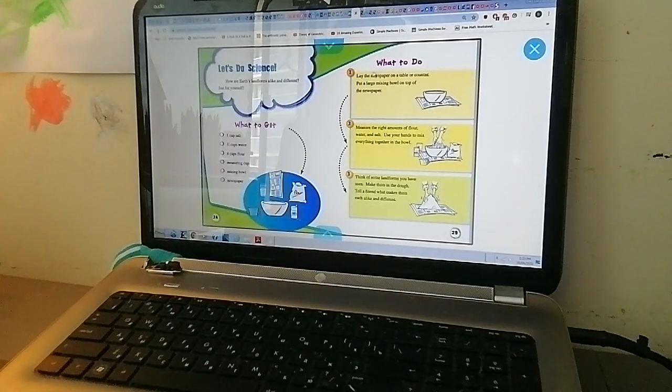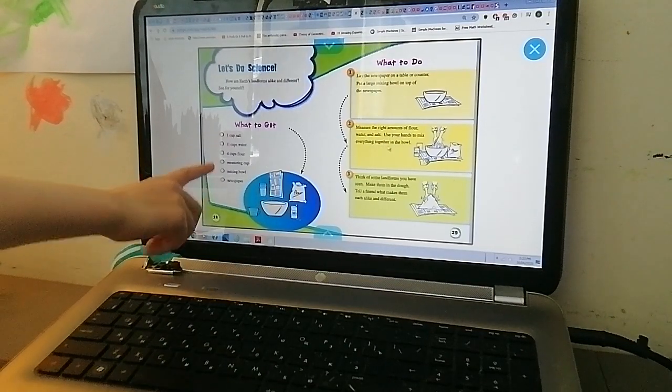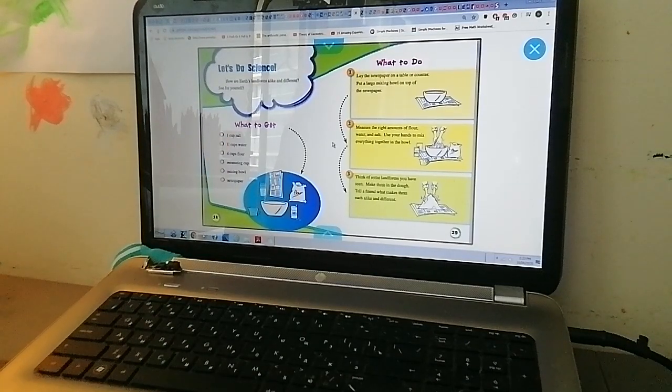Lay the newspaper on a table or counter. Put a large mixing bowl on top of the newspaper. Measure the right amounts of flour, water, and salt. Use your hands to mix everything together. Here's the measuring. Think of some landforms you have seen. Make them in the dough.